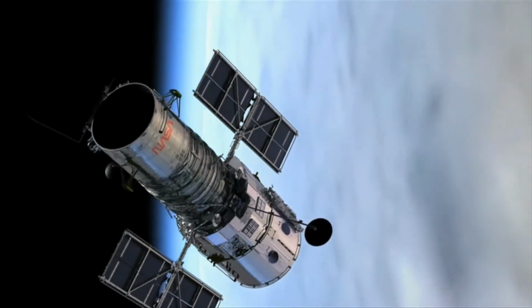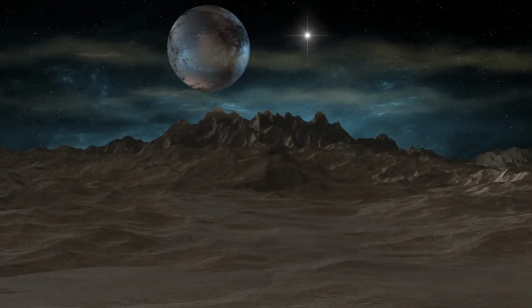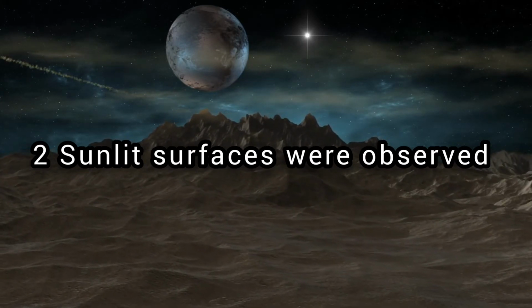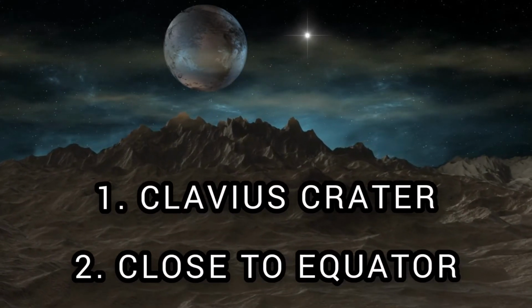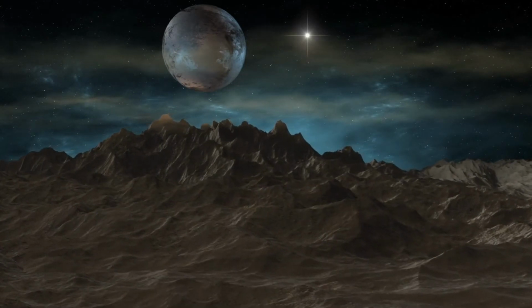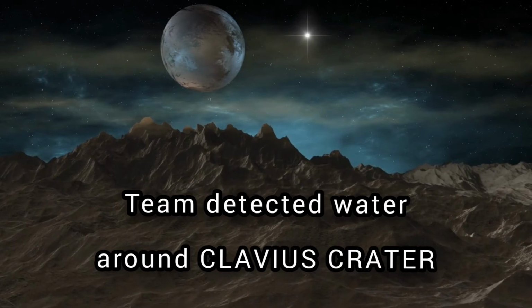Turning SOFIA's telescope to the moon in 2018, the research team picked out two sunlit surfaces, one at high latitude near Clavius crater and one that was closer to the equator. Around Clavius crater, the team detected water.